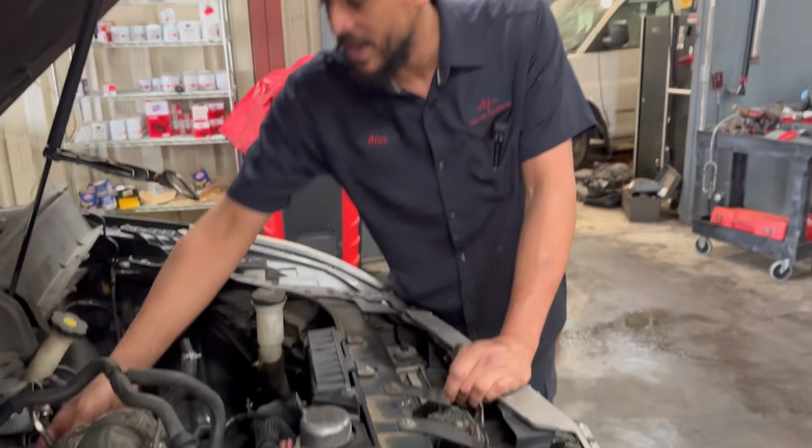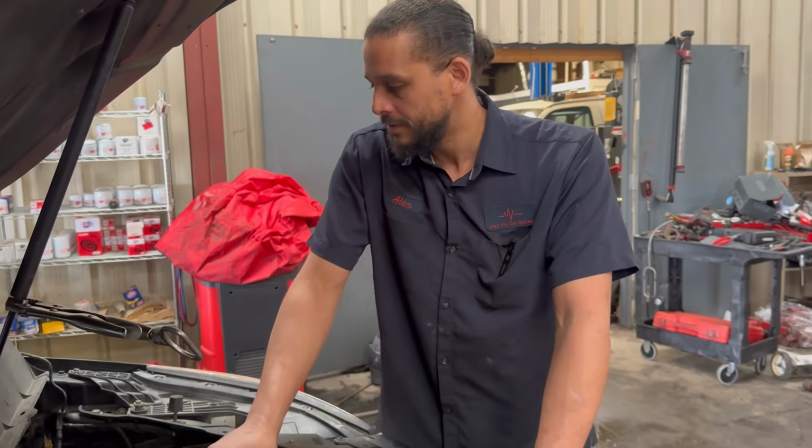Radiator issues, I don't see too much of. So that's not really concerning to me. It's always these little plastic fittings.